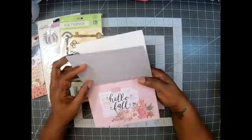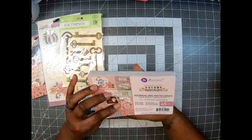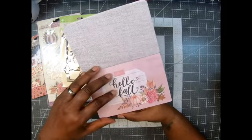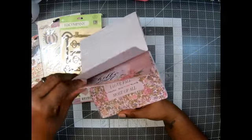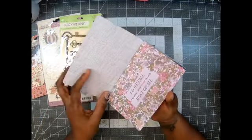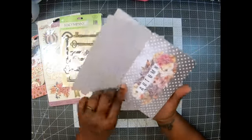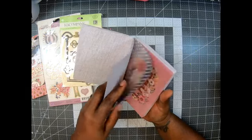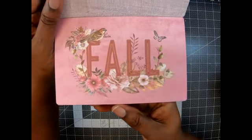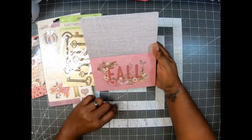Hello, fall. And it has that pattern again on the back. Let's see how many you get. You get 3 of each, and there's 15 designs. Double-sided. I love fall most of all. Oh, okay, so all of them have that pattern on the back. Autumn. Oh, that's so pretty. I love that with that polka dot fall. Look how beautiful, guys. Oh, I love that now.